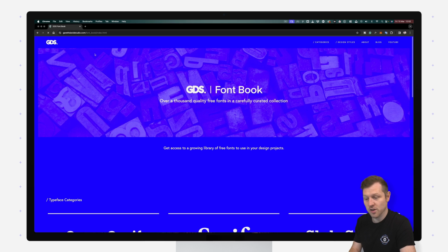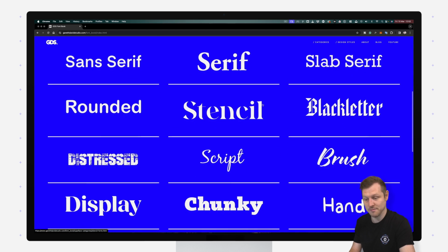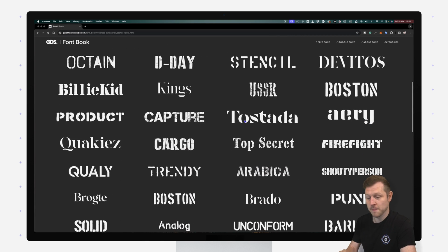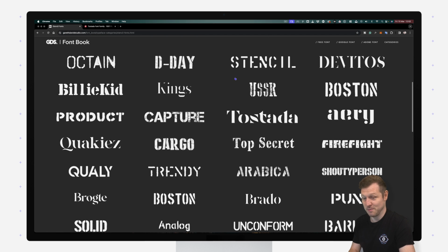With the GDS Font Book, you can scroll through the curated library of fonts, categorized by typeface styles. Simply click the category, scroll down, find a font you're interested in, click and boom, you'll be taken straight to the source to download. Really guys, it couldn't be simpler. But wait, there's more. This is just the beginning.